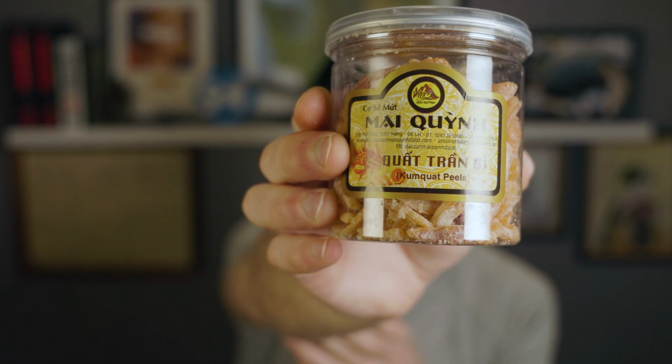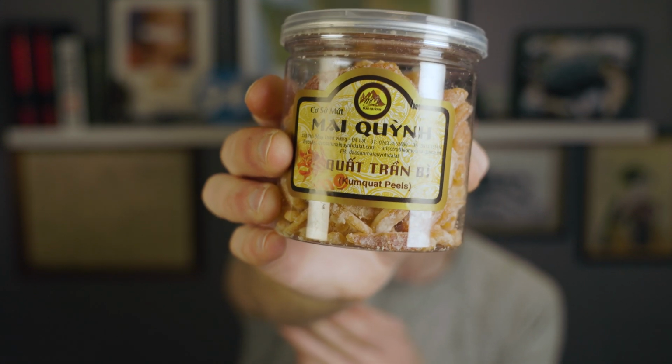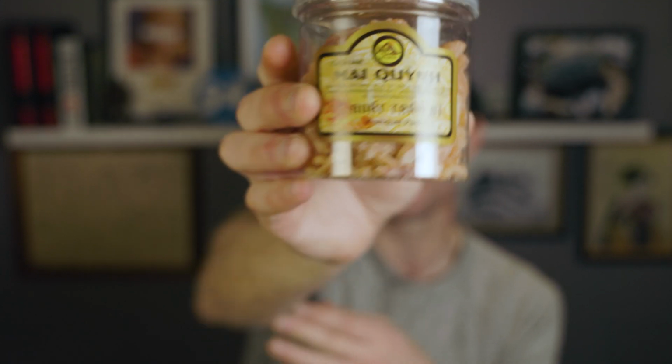This one is interesting. They're all pretty interesting. Once again, we have a lot of Thai on this jar. It's Q-U-Y-N-H. I have no idea how to pronounce that. A lot of other things in Thai, and then kumquat peels. So I guess this is the rind from a kumquat that looks like they've been dried and sugared. I have never had a kumquat. I know it is a kind of fruit. I know theoretically that people eat them, but I've never had one, and I've certainly never had the peel. So let's crack this tin open.